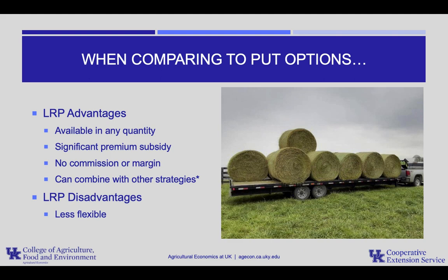Was it Tim that mentioned margin and stuff? So with LRP, there's no margin, no commission. And those of you that have used futures and options in the past, you can combine LRP with other things. So if any of you did anything like a fence where you bought a put and sell a call, now I don't love the strategy some people do, but there's no reason why you couldn't buy an LRP position for the downside and then still write the call. Okay, so you can combine the two, and in theory, this should be a cheaper way to do that. I want to make sure you understand the biggest disadvantage of LRP, and it's flexibility.